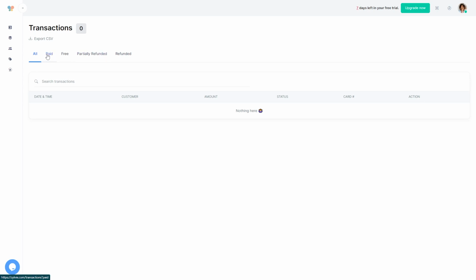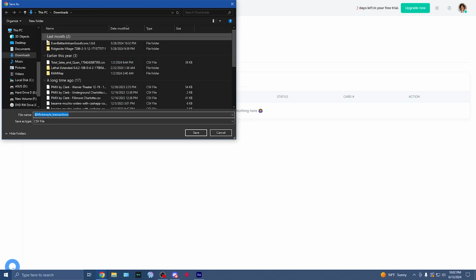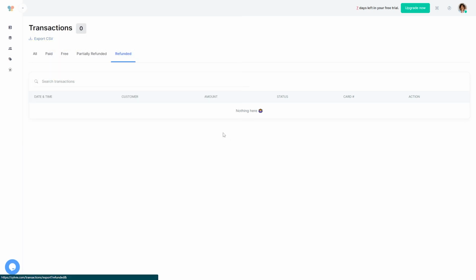It looks like we also have these categories up here, so we can see all of the paid transactions. We can see any transaction that maybe we gave away. We can see all partially refunded transactions and all refunded transactions. And then if we do want to export it, there is just this handy little export as a CSV. So we can click on that and export it right away. Pretty easy, pretty simple, really intuitive.